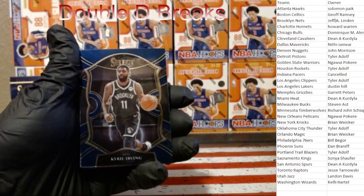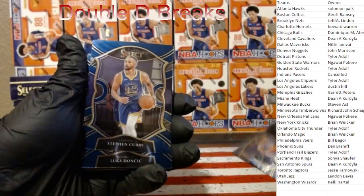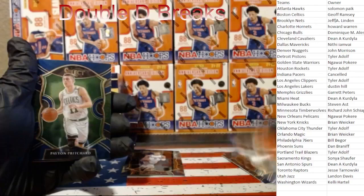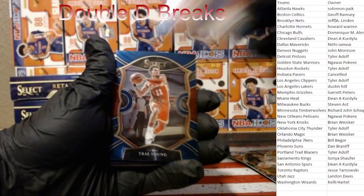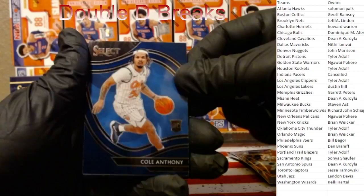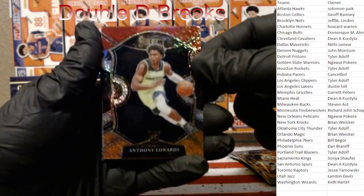Steven Adams. Kyrie Irving. Isaiah Joe. Curry. Luka. Halliburton again. I'm feeling deja vu for some reason. Peyton Pritchard. Draymond Green. Oh my goodness, not Trae Young in the same one again. Malcolm Brogdon. Elijah Hughes. Here we go, a nice Cole Anthony. Courtside. Behind that, there we go, an Ant-Man. Hyper. And then his teammate, Jaden McDaniels, right behind him.